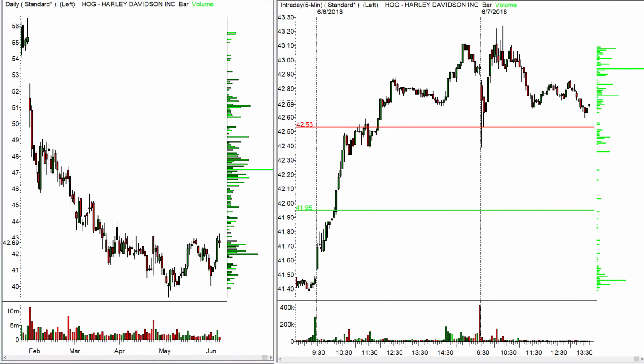Finally, in more of a wild card, we had HOG, Harley Davidson, on our plan for today, and it was a long. Now, many of our traders in the room caught this at this central pivot, or rather on the bounce off that central pivot, and rode it up to where our entry price would be. It's trading down here. It is now, let's see, just about 2 o'clock market time.